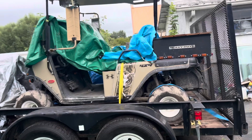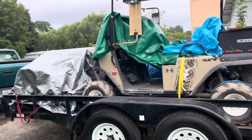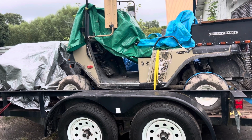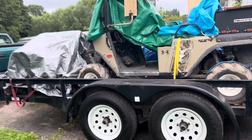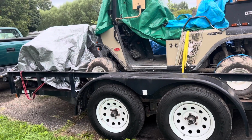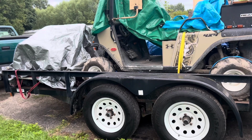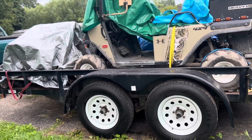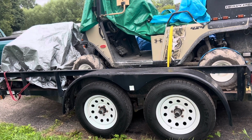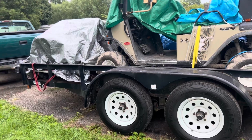So typically, this is what happens when I get home. Everything just kind of gets covered up with a tarp. And then the next day, I'll sleep in, get some rest, rejuvenate, re-energize, and then start unloading all of this stuff. This year, it's not so bad. Just have the golf cart, the Chore Master, a couple small engines. So it's not a bad deal to unload.